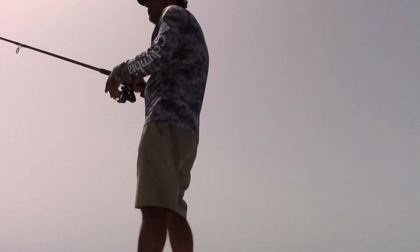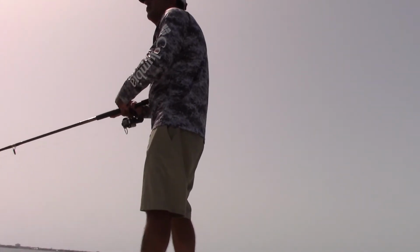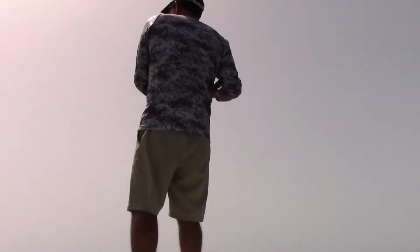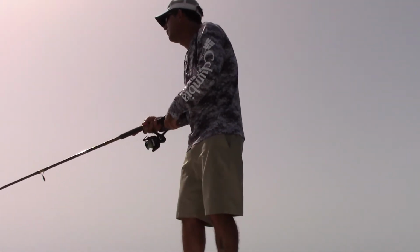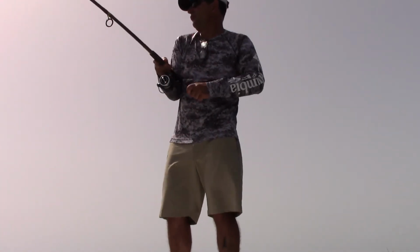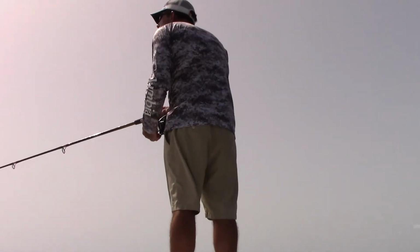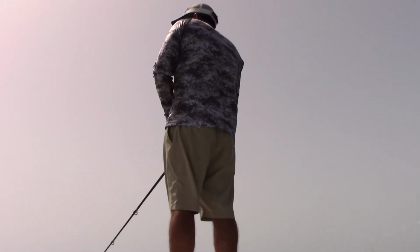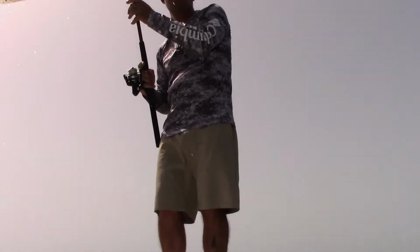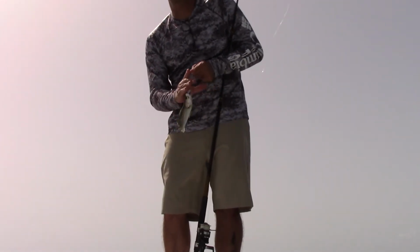Getting windier. Got another hit. Oh, little one. Boo! That's another trout. I am firmly in the 8-inch trout club.